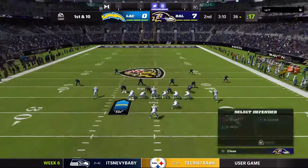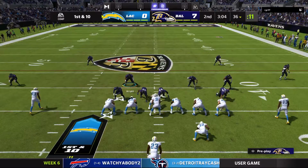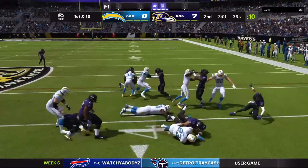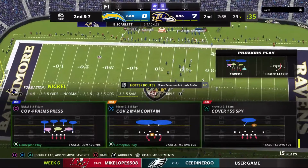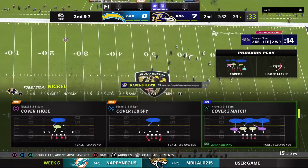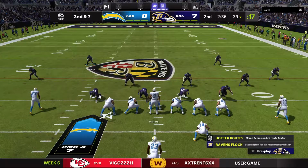Here's another 1st and 10. A handoff to the right side. It's Drake. And very little room to maneuver. He'll get this down to about the 39. A short gain of just over 2 yards as the first half clock dips inside of 3 minutes. 3 yards on that last carry. Here's 2nd and 7.